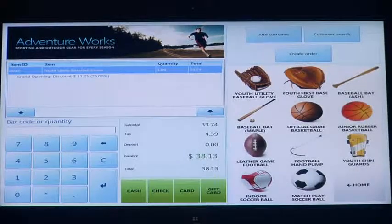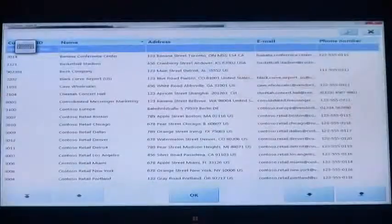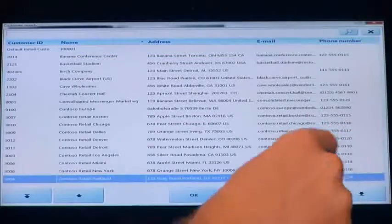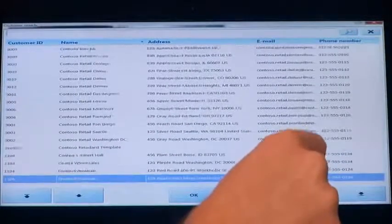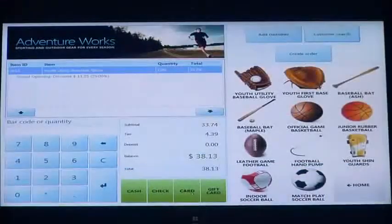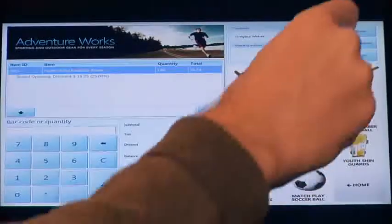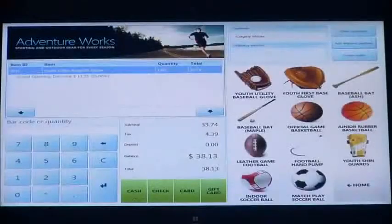I'm also going to add a customer to this transaction. The system allows you to very easily add customer information to the transaction and then track that information, purchase history, purchase details that you can then again do reporting and analytics on. So in this case, I'm going to add Gregory Weber to the transaction. And what you'll see is that customer information is now added. I'm going to add a shipping address for Gregory. I'm going to choose that.